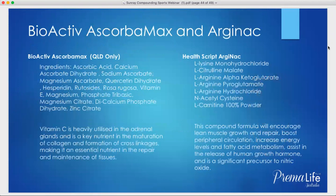Now, this is just a rundown, as I said, on the bioactive Ascorbimax and the Arginac. These two products are available currently in the HealthScript. Arginac is available nationally. The bioactive Ascorbimax is only available in Queensland.